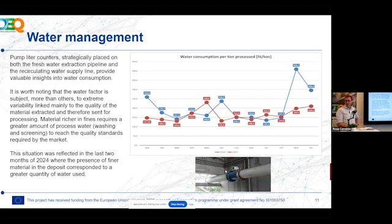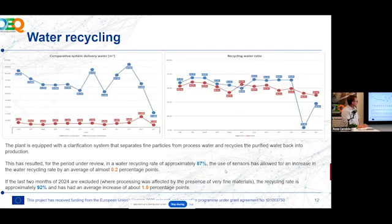Basically, also here we see the effect of depletion of the deposits, because the quality of the material is very important for the washing process. All our process is with water, is washed. But nevertheless, we were able to monitor the percentage of recycled water, and here we were able to increase it. If you look at the graph on the right, the water recycling ratio increased by 1.5 percentage points. That is not a low quantity, because we reach 92% recycling. It's really a good number, in my operational experience.